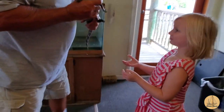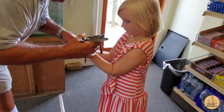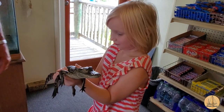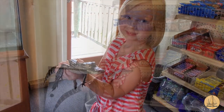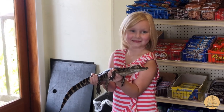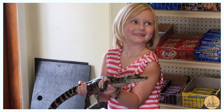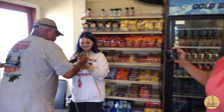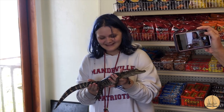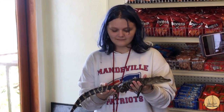Now you just grab his tail behind his front legs, a little bit higher up. There you go. You've got it. He won't try to bite you. If he wiggles, don't drop him. What do you think? So cute.